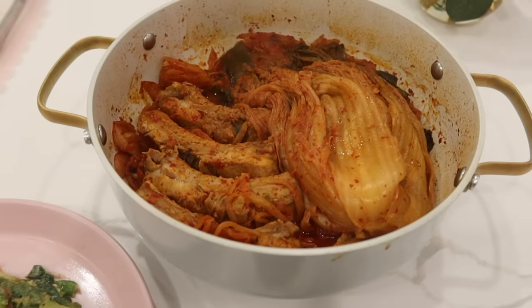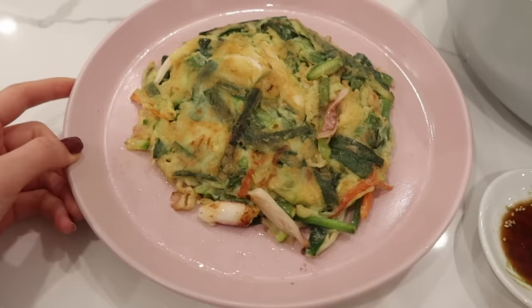For dinner today, I'm having deunggalbi kimchijjim, and I also have some more jeon. I hate getting my hands dirty when I eat, so I'm wearing a glove.